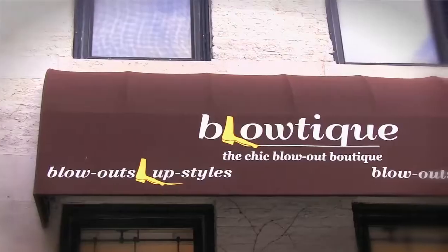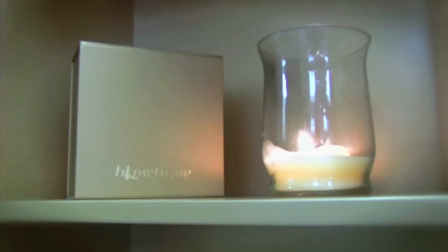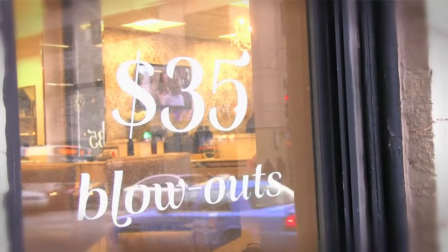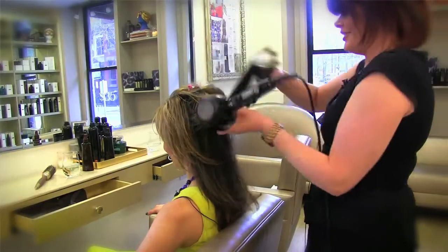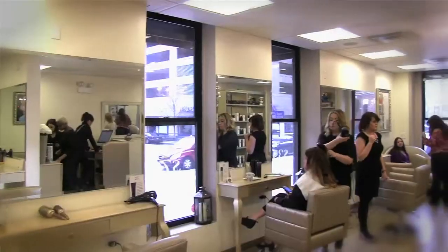I'm at Blotique, a Gold Coast blow-dry bar that offers glamorous hairstyles based on American cities. So I'm here with Rona, and she's the creative director at Blotique. Tell me a little bit about the services you offer here. Okay, so we do blowouts for $35, and it's about 35 to 45 minutes. You come in, get your hair shampooed and conditioned, and then we blow it out.